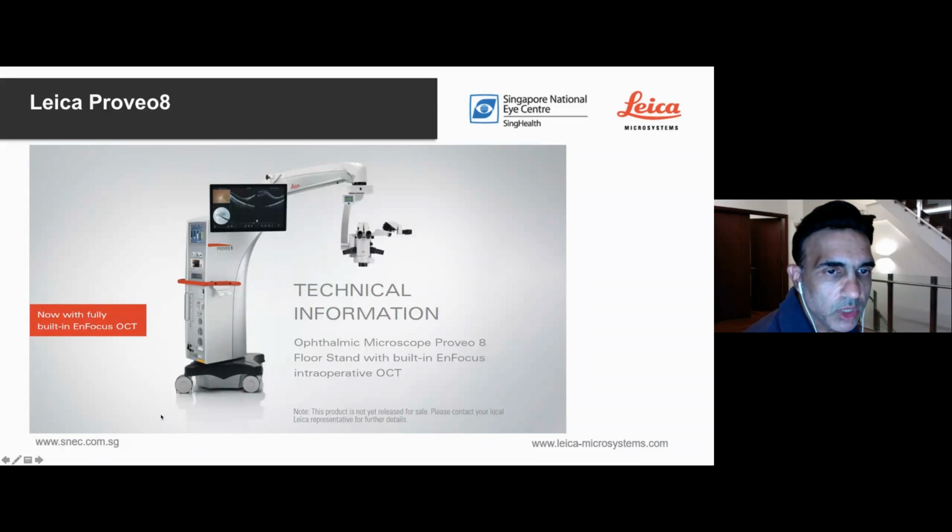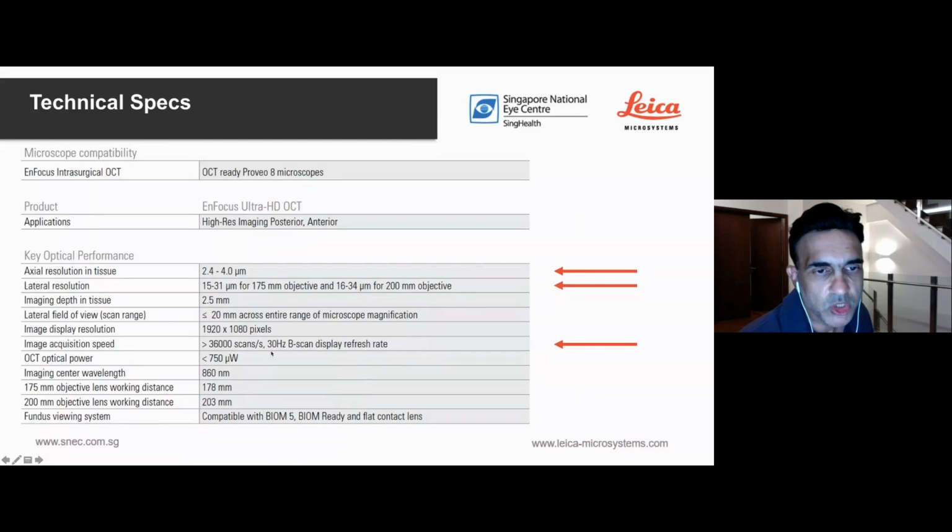So this is showing you the Leica Proveo 8, which I introduced last week to use for EK surgery, and now we're going to use it for DALK surgery. These are some of the key features that I think are important. The lateral resolution is 15 to 31, and that's important when you're thinking about the resolution of the depth, because we're trying to do anti-lamellar dissection in a region of maybe 40 to 50 microns away from Descemet's membrane. It takes a lot of scans at a very fast refresh rate.